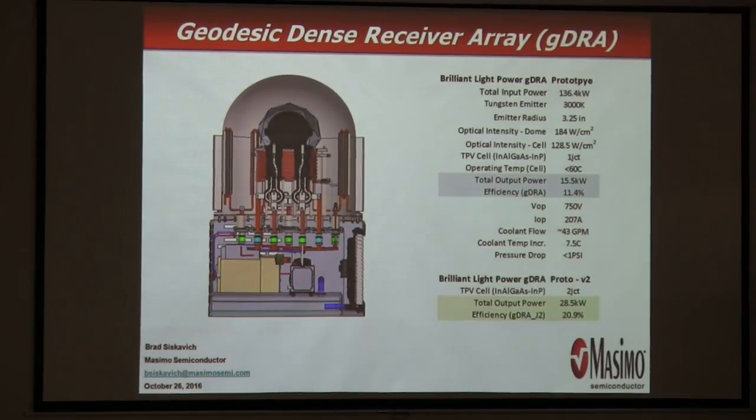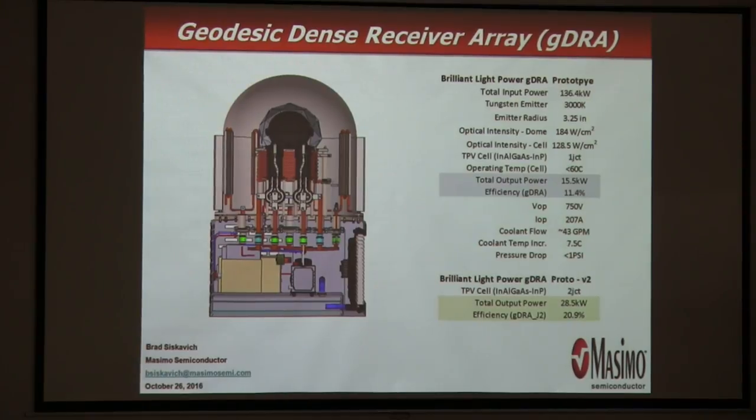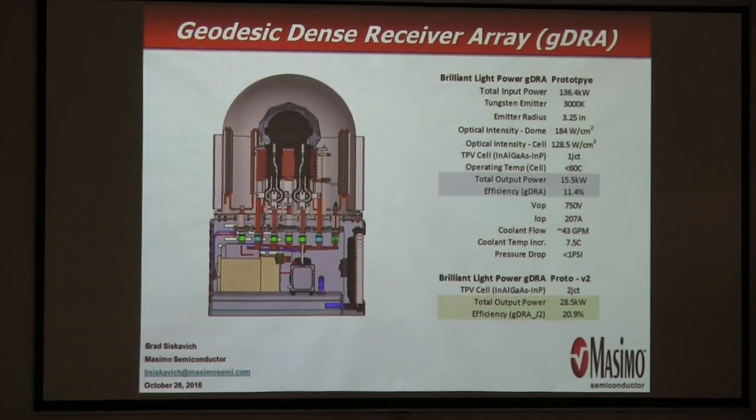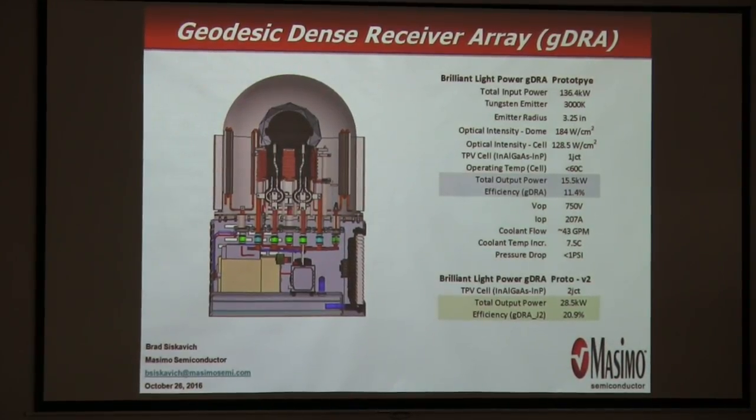So this is an overview of the second generation design. So it's actually the last design that we had a tungsten instead of graphite top. It was also slightly smaller. So you can see with a single junction cell that actually captures a large portion of the spectrum at 3,000 K of tungsten, we're expecting about 11% efficiency. And the reason we're doing that is that's a known cell.